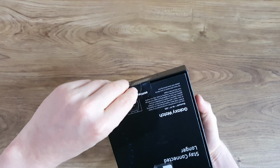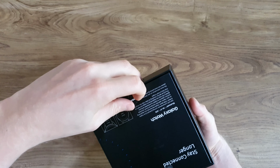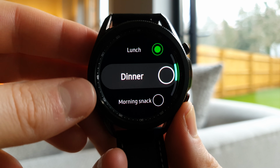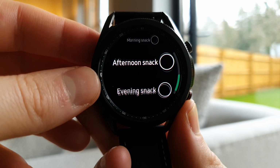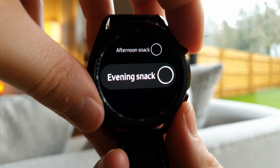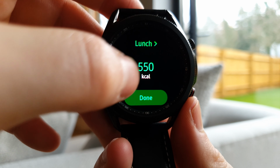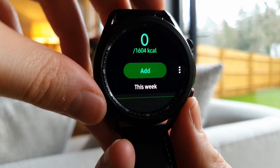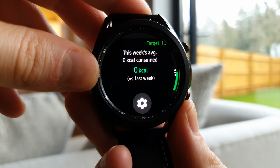Should you buy a first generation Galaxy Watch in 2021? As I said at the start, yes, definitely. It's almost much better value than a Galaxy Watch 3 at this point. Although I'm impressed with the Galaxy Watch 3 and I do love it, there aren't enough new features to warrant me telling you to buy that over the original first generation Galaxy Watch, especially when it's going so cheap at the moment.